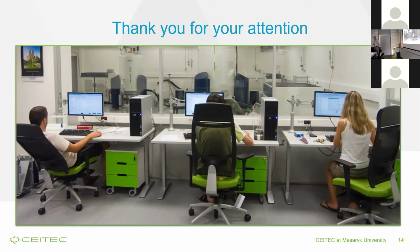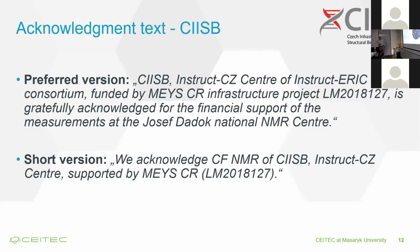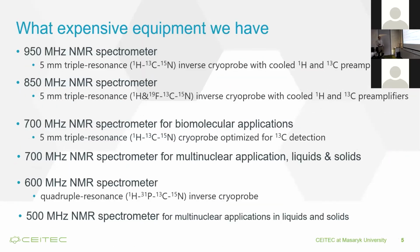Okay, so we have the first question in the chat. Yeah. So what are some of the most common use cases of NMR in practice? I suppose it's in medicine. It's from Václav Tesař. I think I mentioned it here, though I did not talk about that.